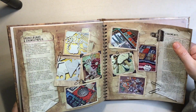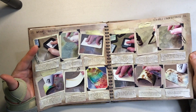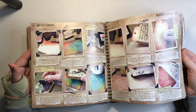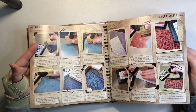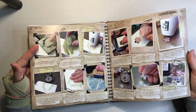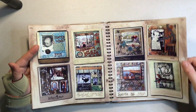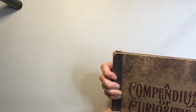Paper stash, fragments. Oh good, I was going to say hopefully it's got a bit more. Wrinkle-free distress. Oh, this can be so good for me. Scribble stone distress. Water stamping. Blended batik. Dabber resist. I need all the help I can get with my inks. I make a fair mess with them when I try to do anything much. Rusted enamel. Distress crackle. So I might keep this on my desk to remind myself that I actually have it. Scrapbook pages. Beautiful. $3, but it probably cost a mint to begin with.